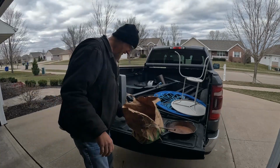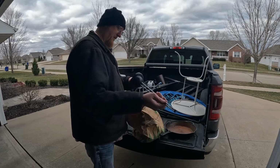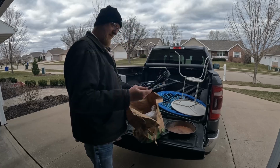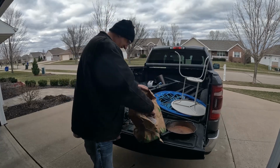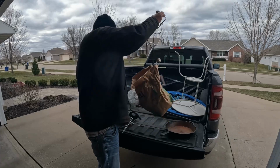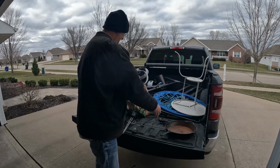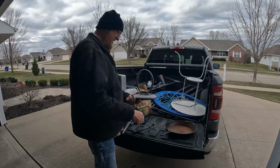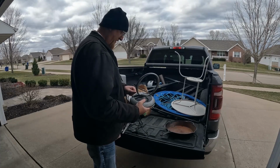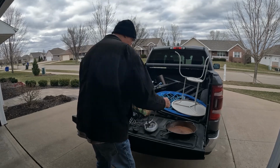Then I found this bag of stuff. I don't know what's in it. It looks like some old rabbit ears. Get the cords off of that. Cord. All right. All right. I like cord. The heck? Is this another rabbit ear thing? Radio Shack, it says. Anyone under 40 probably doesn't even know what Radio Shack is.